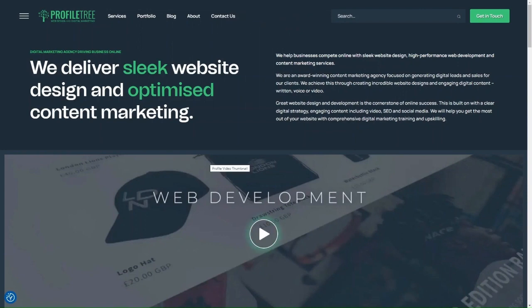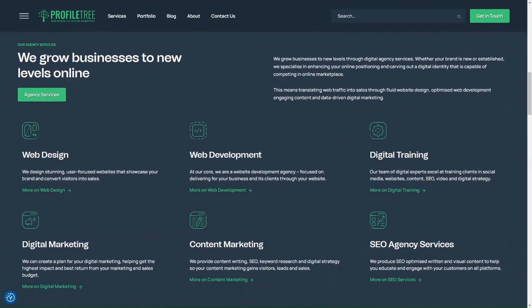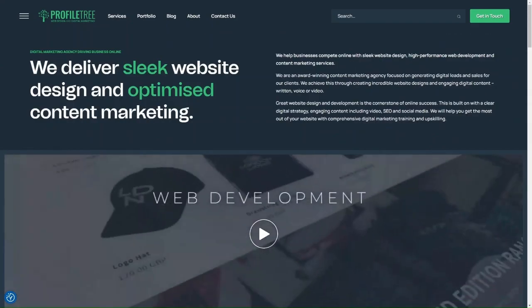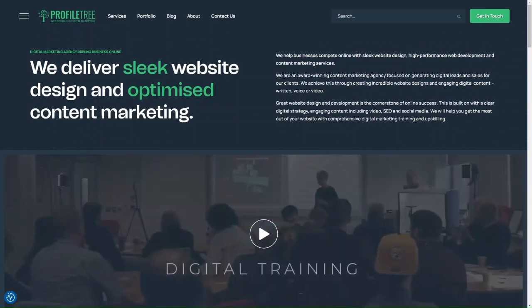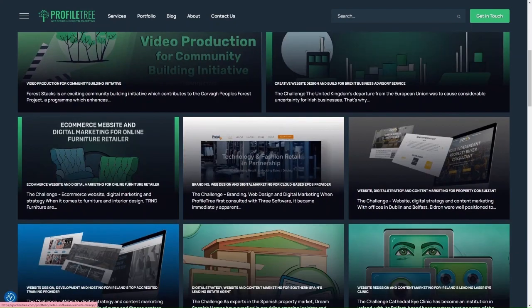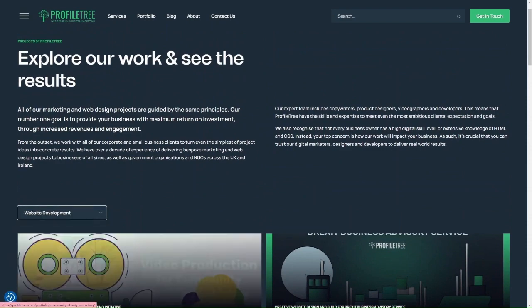So you can start by searching for an agency online, and you want to look at their website. Their website is a clear indicator of the quality of the agency's work, and it also has the most up-to-date information on what their service is and their pricing structure as well. What's really important to check out on their website is their portfolio, or essentially their showcase section, where they will showcase examples of work that they've done in the past, and you want to look for work that is closely related to what you want.